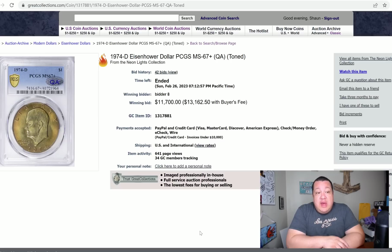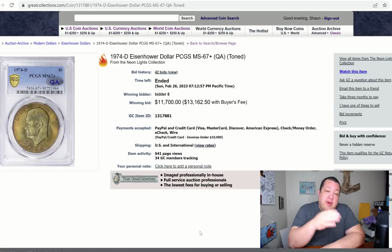But first of all, check out this 1974D Eisenhower dollar that sold here over the weekend. Wow, this thing is a blockbuster. So it ended to the tune of $13,162.50 with buyer's premium, of course, included. 42 bids. But check that thing out there on the left side of your screen. It's pointing the wrong way.